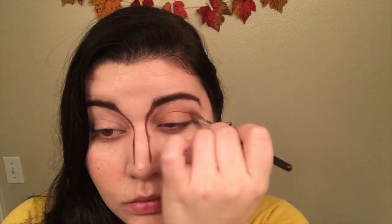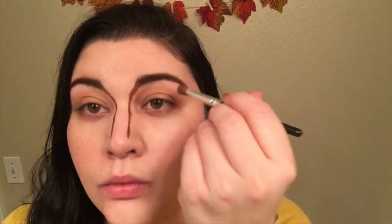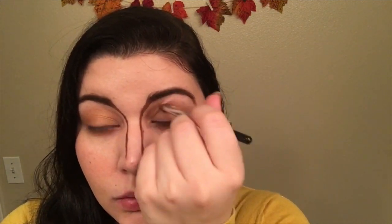And then I am taking the Lolo in Ginger Nut, and I'm putting that all over my eyes because I want more of a bright-eyed look and I want it to feel more autumny. So I'm taking that and going all over my lids and a little bit below the eye just to open my eye up because it's really bright gold, so it definitely makes you look more wide-eyed. Then I'm going in with the Brassed Off, and I'm just highlighting the outer corners and my crease to give it a little more dimension so it doesn't look so flat. And then taking it a little bit below underneath my eyes as well.